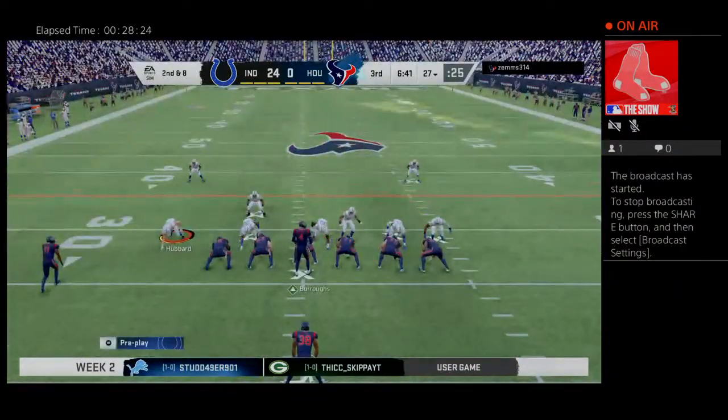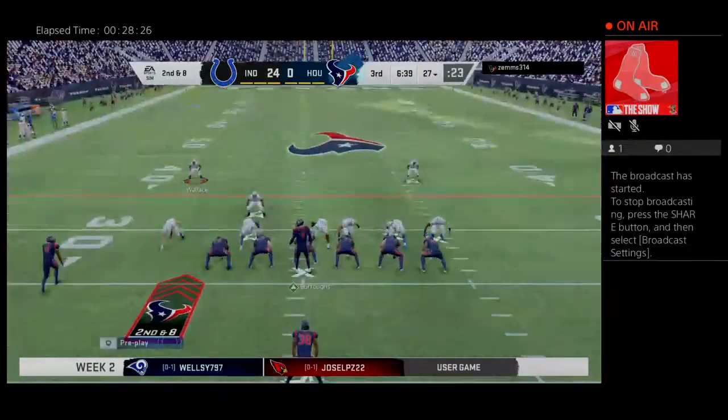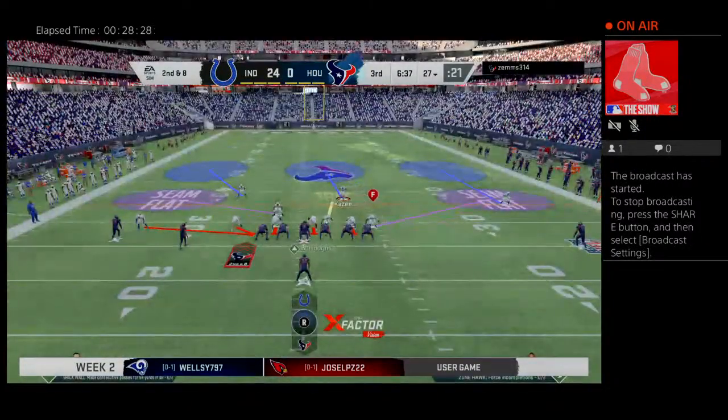They'll break the huddle, come up on 2nd and 8 at the 27-yard line.